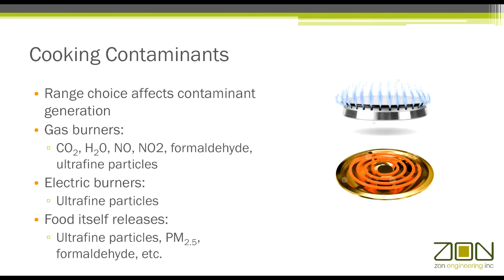Cooking contaminants, so basically range choice affects what you're going to be dealing with. Electric isn't super clean either. Gas is worse, there's more coming off of it. But electric, you still get the risk of ultrafine particles, and then food itself, water, grease, whatever you're pulling off. So the big debate that we end up with on every project, it seems, is what type of range hood to use. We haven't seen a lot of induction out there.